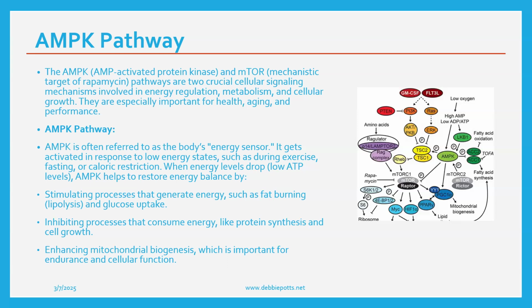Now, AMPK specifically, we'll start there, is often referred to as the body's energy sensor. The AMPK pathway is activated in response to low energy states. So this makes sense that we stimulate the AMPK pathway when we are doing exercise such as zone 2, or when we're doing high intensity interval training, zone 5 to zone 1, we are in a low energy state. As well as if we are fasting, that's obviously a low energy state, or just restricting calories. The AMPK pathway is activated when the energy levels drop, so we have lower energy production, low ATP levels, and AMPK is activated to help restore the energy balance by stimulating processes that generate energy.